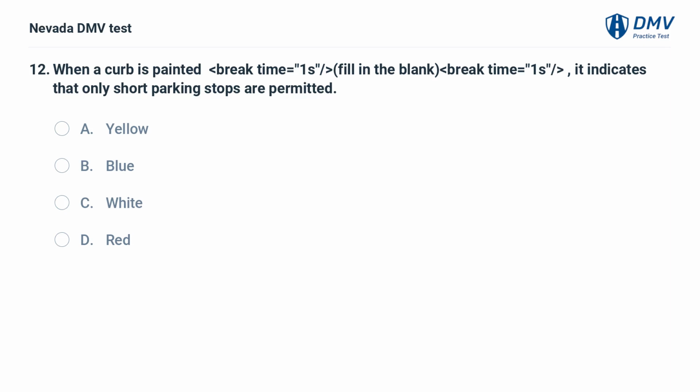When a curb is painted, fill in the blank, it indicates that only short parking stops are permitted. A. Yellow. B. Blue. C. White. D. Red.